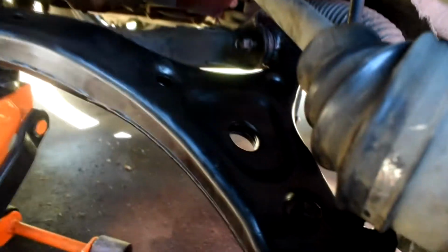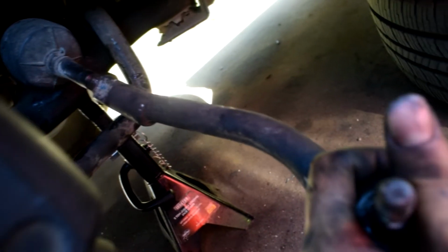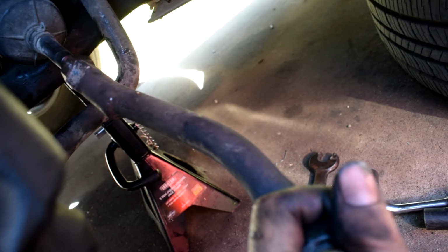But to me forever. And before you attempt to put in a new lower control arm, do not take out this, or, well, you can take out this if you want, but I recommend taking out this ball joint right here for power steering, because when you turn left and right, it will get in your way. But yeah, that's how you put in a lower control arm.